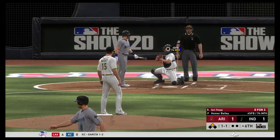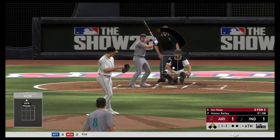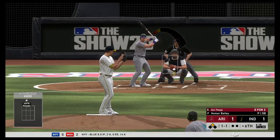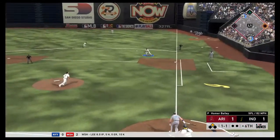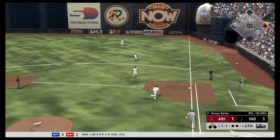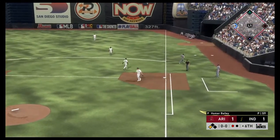And he misses with it, 1-1. Very impressive outing so far. His command has been spot on. Even when he misses his spot, it isn't out over the heart of the plate. He's throwing quality pitches. Right side. And the flip comes to Bailey at first for the putout.